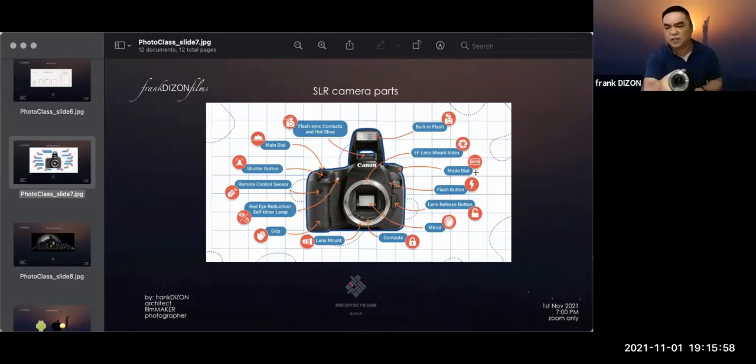And most people coin the term now ILC, which means interchangeable lens cameras, regardless of whether they are DSLR or mirrorless. So they changed the term to have a general term, ILC, whether DSLR or a mirrorless camera. But the basic thing that you must know is you can change the lenses on your mirrorless camera.